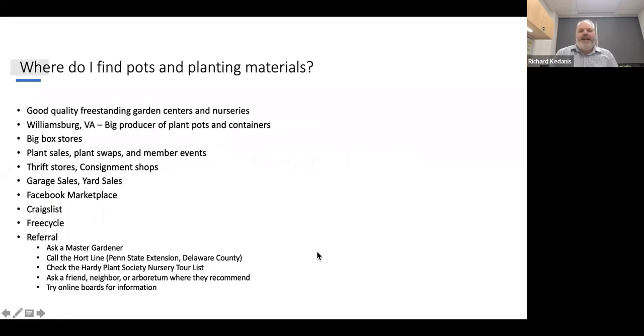Where do I find pots and planting material? Well, you can also find it in the same places that you find the plants, although usually what you find is that big box stores will make the plants cheap and they make the pots expensive. Particularly the Espoma type soil mixes and things like that. Most people don't look at a plant and think how much it's actually going to cost once it's all potted up and well taken care of.